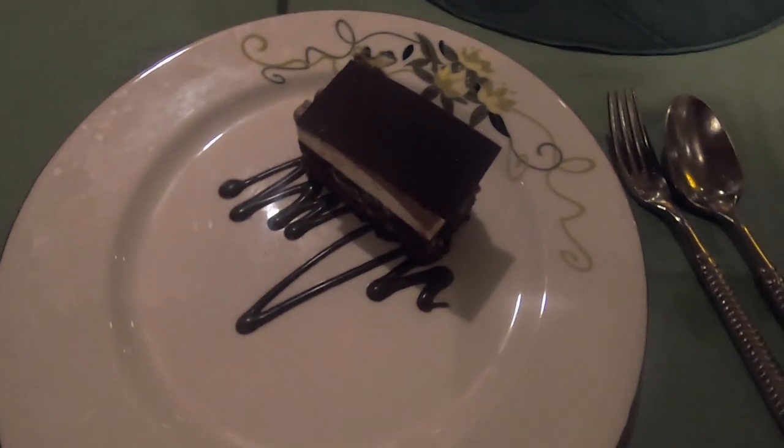I got Prince Naveen's flourless chocolate cake, which is layered with vanilla and chocolate cream with hazelnut sauce. And hazelnut sauce sounded bomb because it just reminds me of Nutella. So I usually don't really like cake, so we'll just see. All right, here we go. Getting a solid fork full of it.